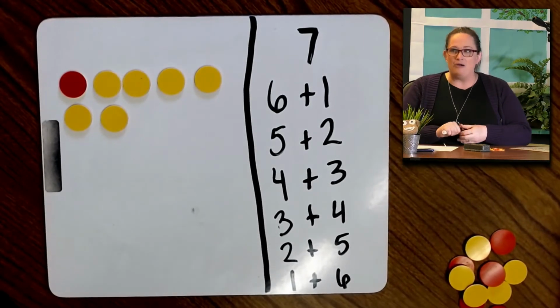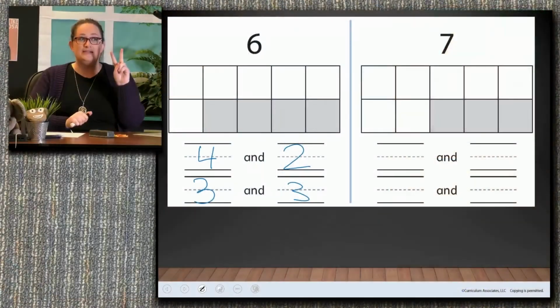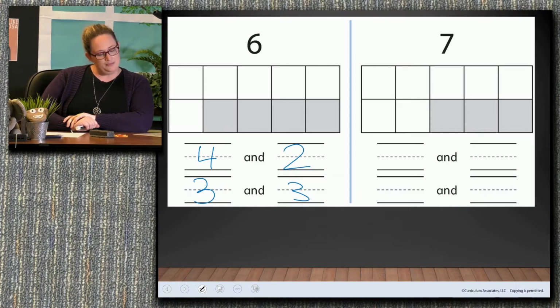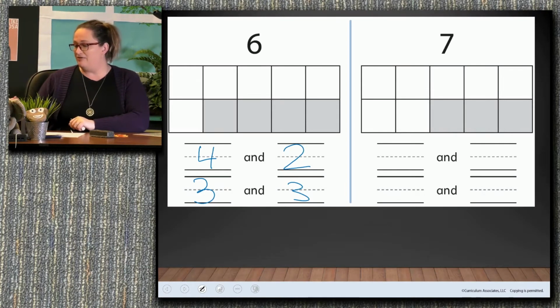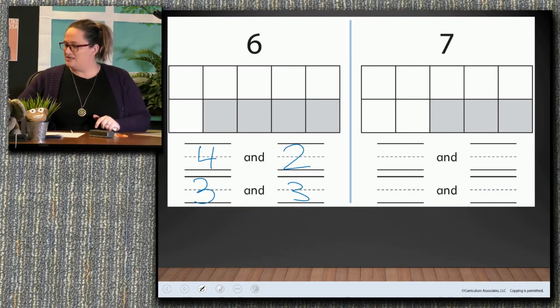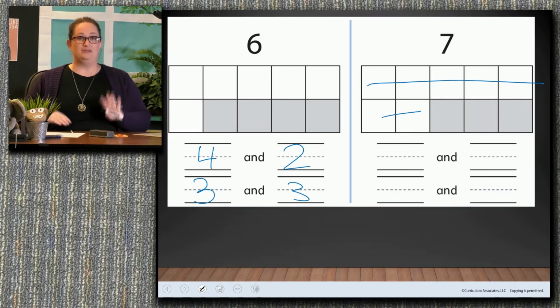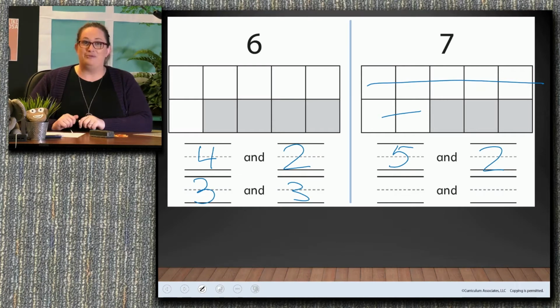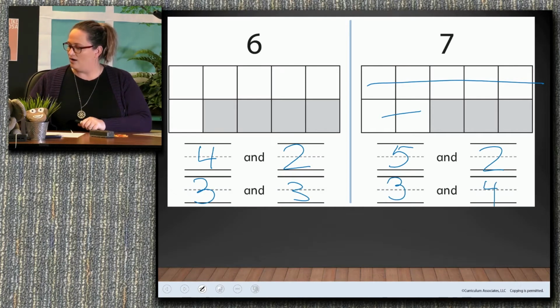Let's go back to our PowerPoint and let's add in 2 ways to make 7. I would like you to write your two favorite ways that make 7. What are you thinking, Pebble? I really like 5 and 2 as well. It really helps me see the tens frame because I know it's 5 on the top and 2 on the bottom. It's one of my favorite ways to make 7. 5 and 2. How about 3 and 4? Okay, 3 and 4. Awesome.